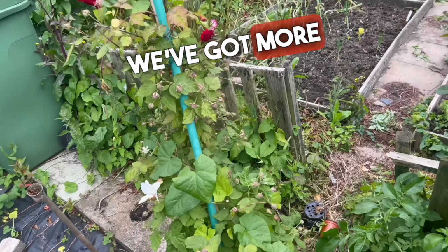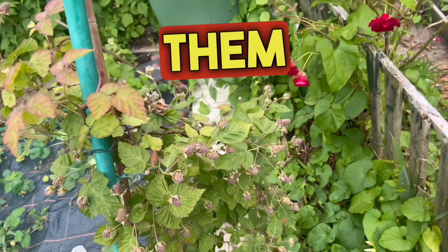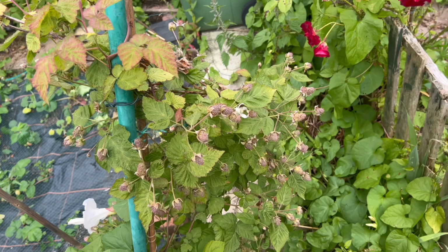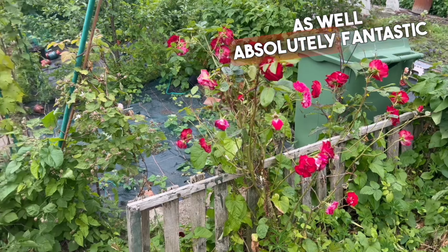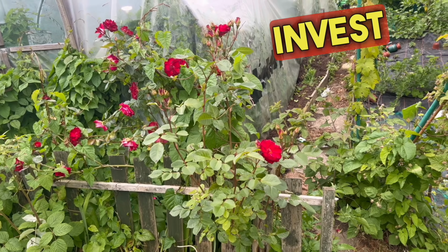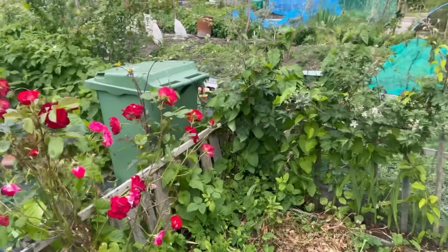We've got more loganberries. Look at this. It's getting weighed down with how many are on it. Look at them all. Absolutely loads of loganberries. Then look at that climbing rose as well. Absolutely fantastic. I did have an arch here, but it broke, so I might need to invest in another arch and get that growing back over the entranceway.